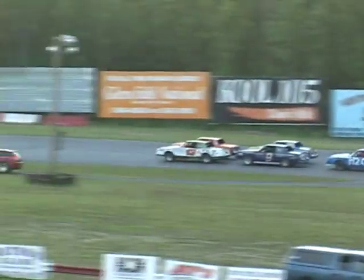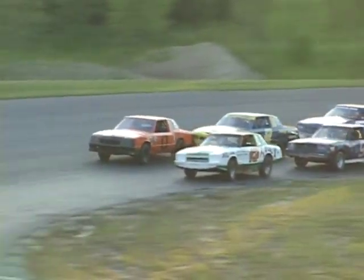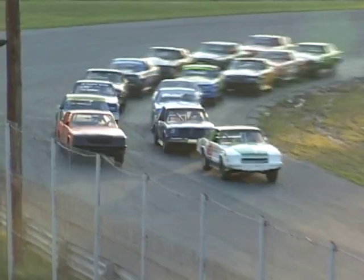Aaron in the 5. The 15 for Kevin Foster, the 36 for Bob Dragoon, the 10 for Josh Allen, and Travis Stokes will start shotgun. That's the field. Green flag for the Renegade.